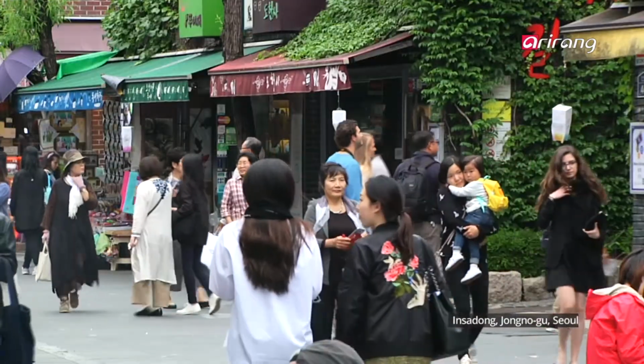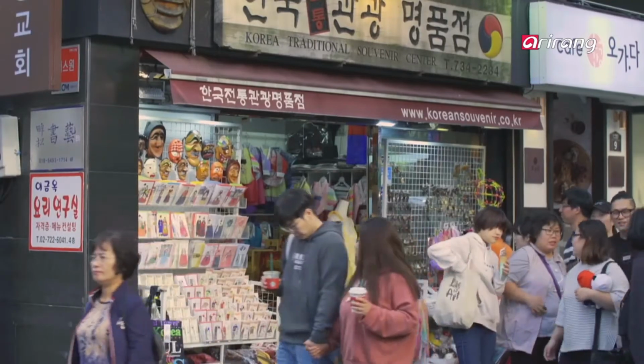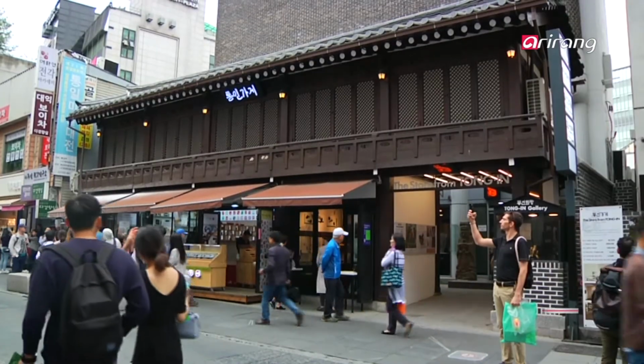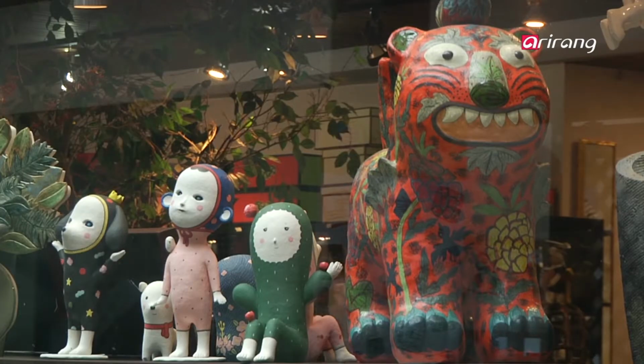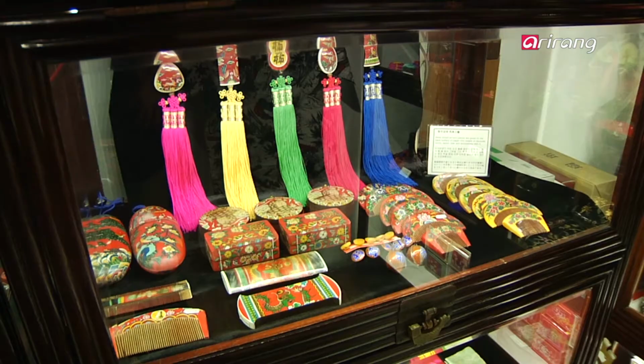Insadong is one of the most memorable attractions in Seoul that represents the focal point of Korean traditional culture and crafts. Among all the shops, galleries, and tea houses, Tongin store attracts a non-stop relay of customers every day for its wide collection of Korean crafts and artworks.